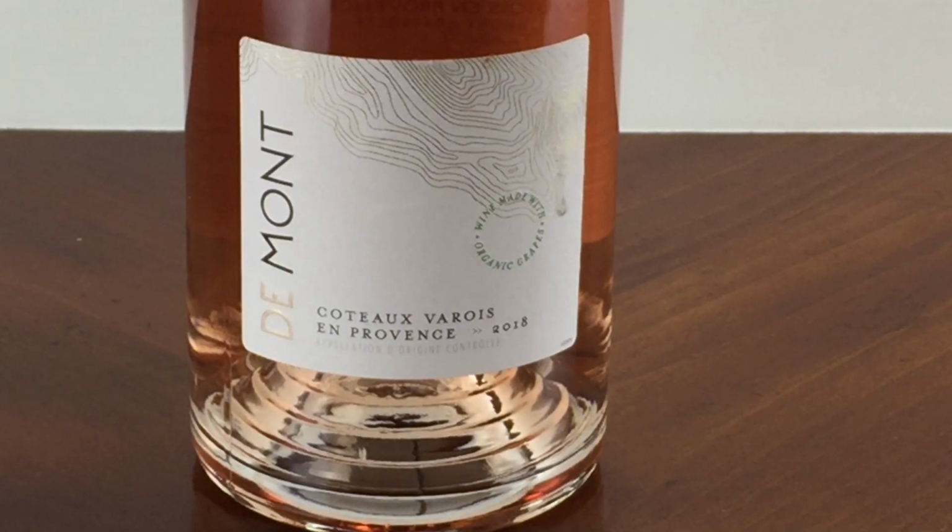So this one, the Mont is just so nice. Easy. It's probably, of the three, had the highest minerality and maybe the highest acidity. So if you know you like dry wines, I'd say this one is probably the most important and the one I would love you to try at Trader Joe's.